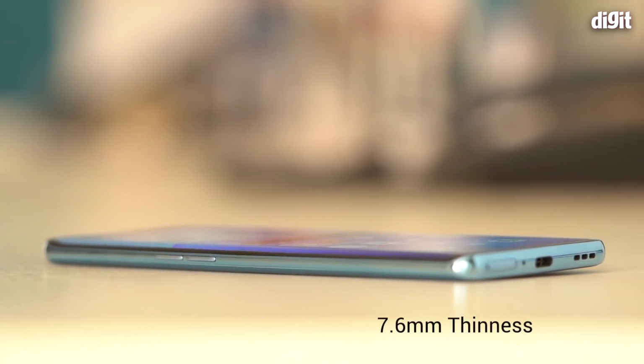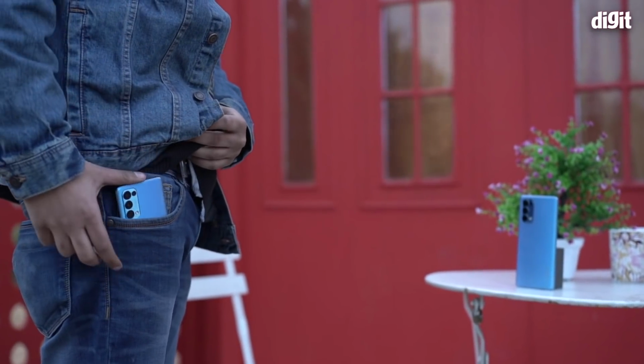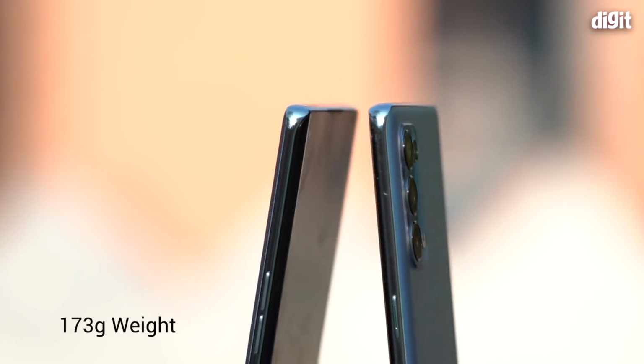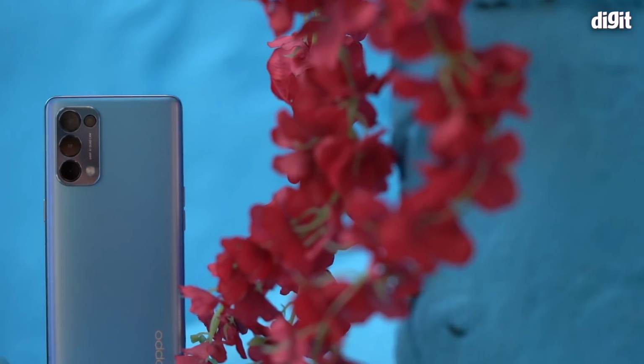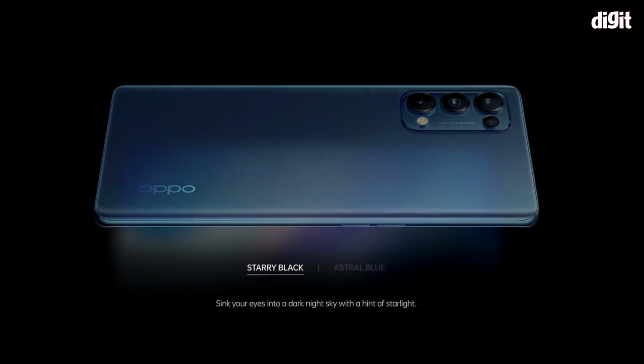This slim phone comes with 7.6 mm thinness, which should ensure that it fits into the pockets and purses of pretty much everyone. It also weighs 173 grams, which should allow for a decent bit of heft when holding the phone. The Reno5 Pro 5G comes in two striking colors, Astral Blue and Starry Black.